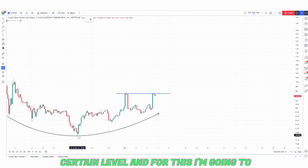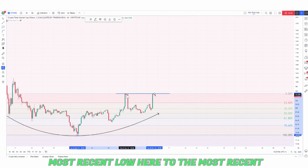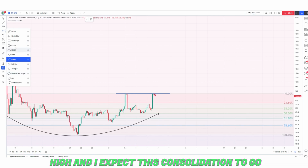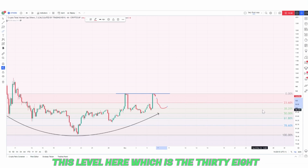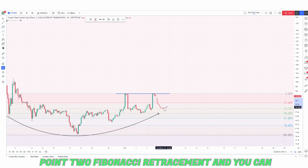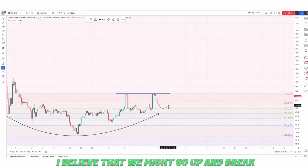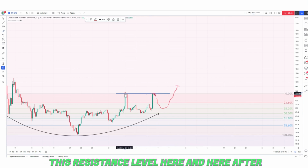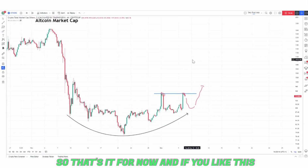And for this, I'm going to draw the Fibonacci retracements from the most recent low here to the most recent high. And I expect this consolidation to go on a little further to this level here, which is the 38.2 Fibonacci retracement. And you can see this has served as a support before. And I believe that we might go up and break this resistance level here and here after this correction that's coming in. So that's it for now.